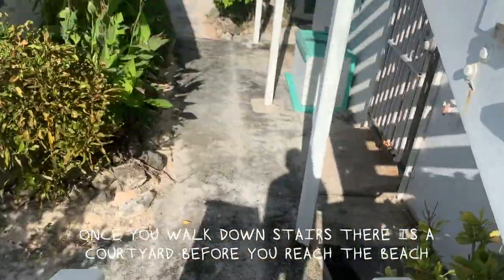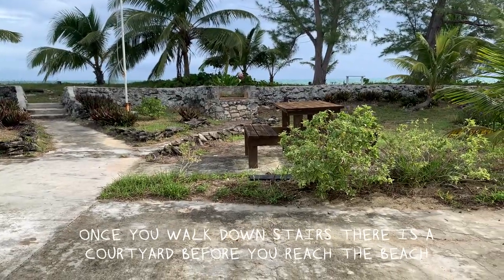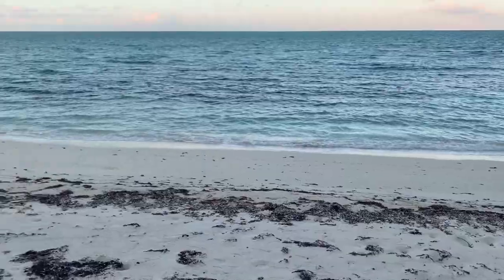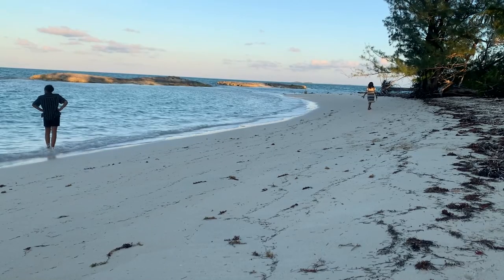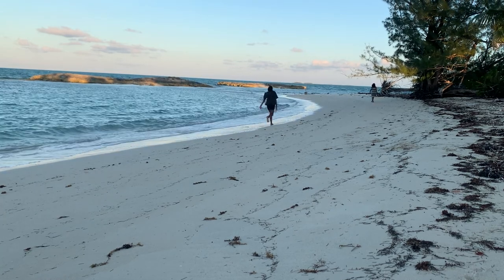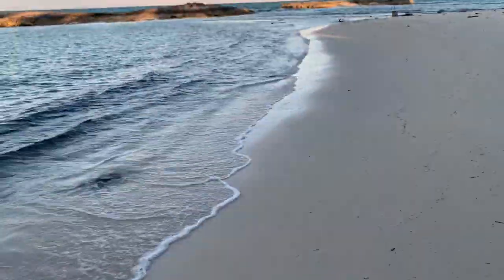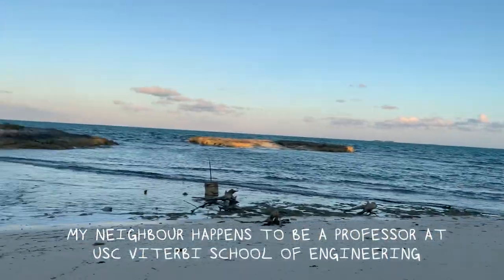Once you walk downstairs, there is a courtyard before you reach the beach. My neighbor happens to be a professor at USC Viterbi School of Engineering, so what a small world.